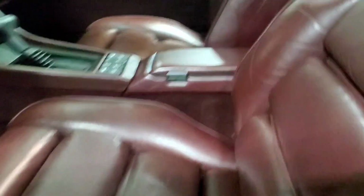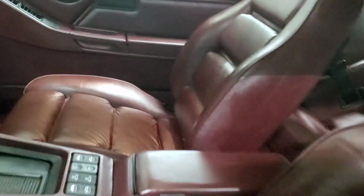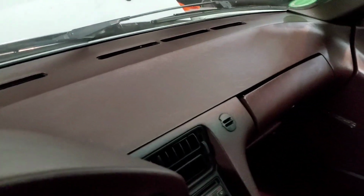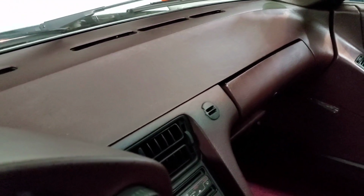But there's the seats and the interior. I did put some leather conditioner on it, which has got it shiny a little bit in some places, but I doused it pretty good. The dash is perfect. And I mean, no shrinkage.